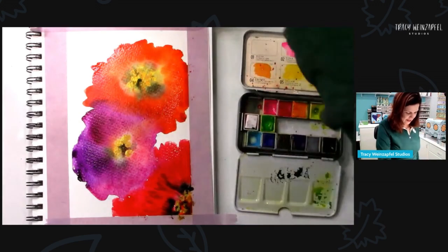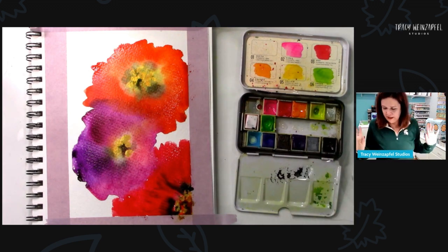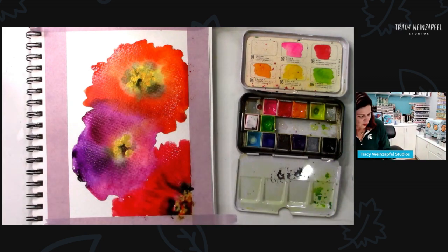All right, the rest of it I want to be green. I've got 3 giant flowers in there. I guess this is what I was feeling. And then the rest is going to be green. All right.